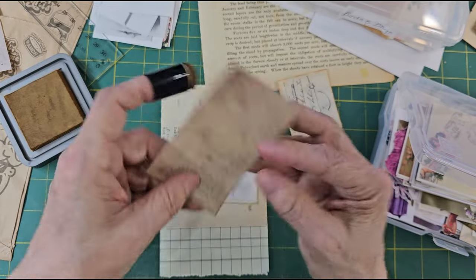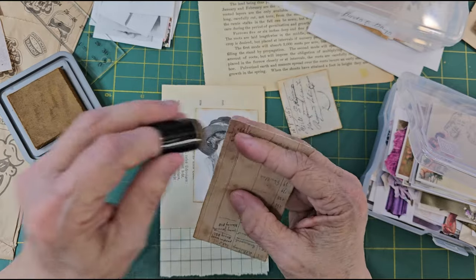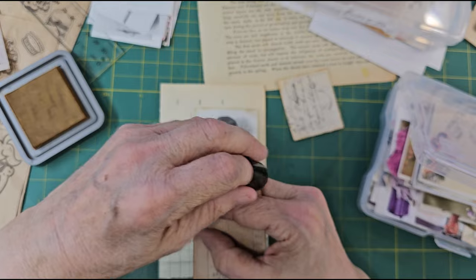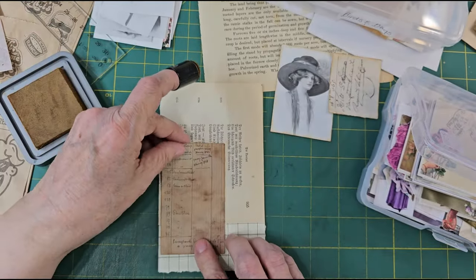Can you guys believe we are almost to the middle of February? That's just crazy. That really is crazy.